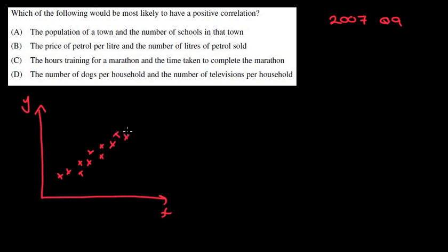Okay, 2007 question 9. Which of the following would not be most likely to have positive correlation? Now, we haven't looked at correlation too much. We looked at it last year, so this probably won't be in your exam, but either way, I'll do it. If we look at our linear graph, a positive correlation means that my scatter graph goes in a positive direction. So what this means is, as x increases, y also increases.